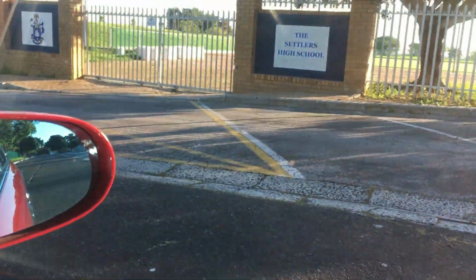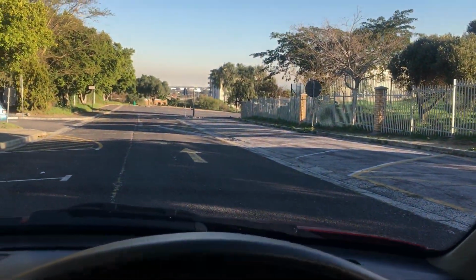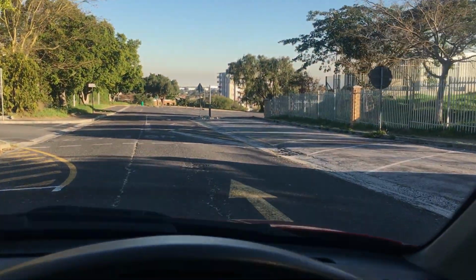Okay guys, so this is Settlers High School, and I think the video shoot is probably going to be in this parking lot over here.